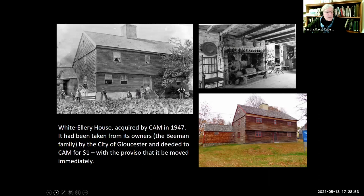in 1947. Dendrochronological testing dates this structure to 1710. And the immediate reason we acquired the house was because of the construction of Route 128, which, as it was laid out, was going to go straight through this wonderful old house.